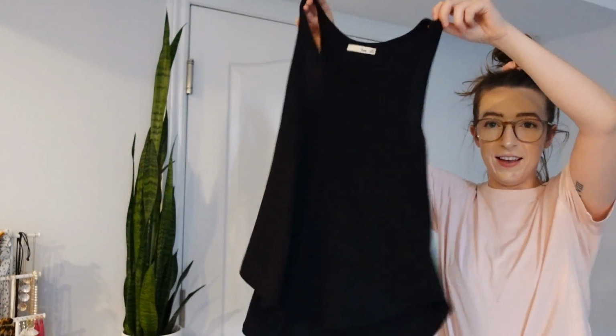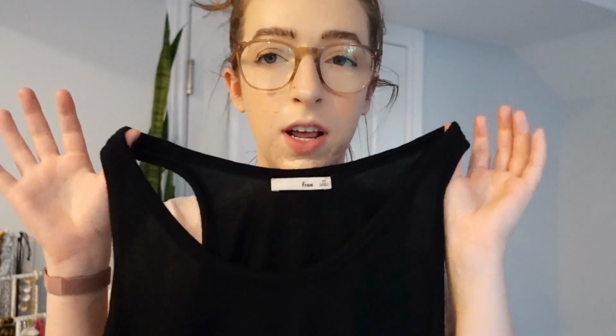The first thing I want to talk about is this tank top. This is from Wilfred, and I got this in a black and an orange 2 or 3 years ago. It might have been 2018, but what I don't like about this is the bottom. It's like a swing. I think it's called a swing top or a swing bottom. I hate this. I own it in black and orange. I hate the bottom, and I don't wear them.